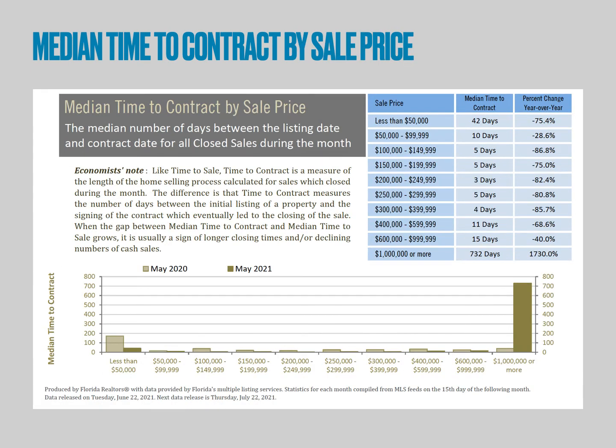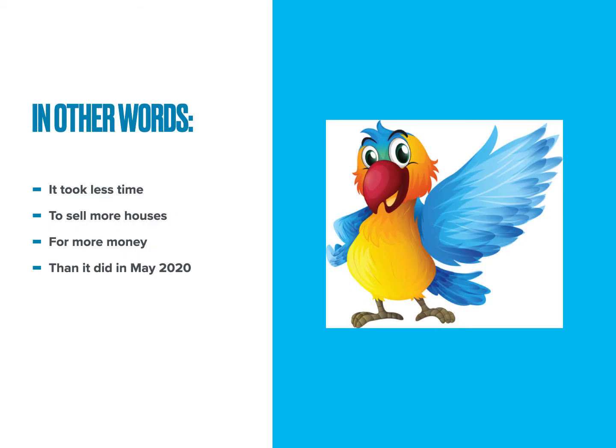During May, the median time for Gainesville homes to go under contract decreased dramatically in all but one price point compared to May 2020. Gainesville luxury homes priced at $1 million or more took a median of 732 days to go under contract. This was a 1,730% increase in median time to contract from May 2020. Overall, in May, it took less time to sell more houses for more money than it did in May 2020.